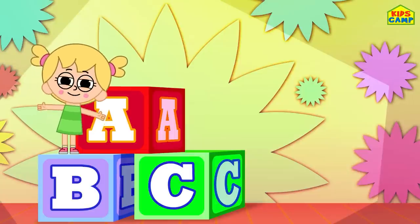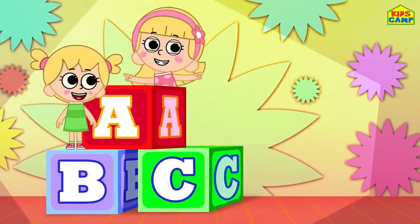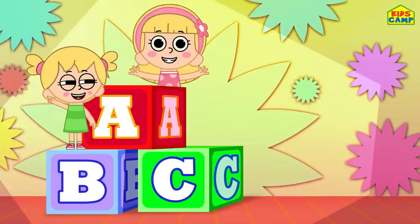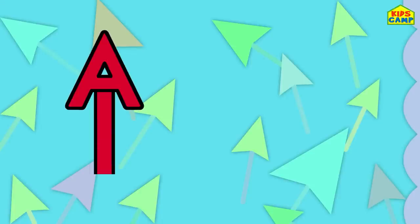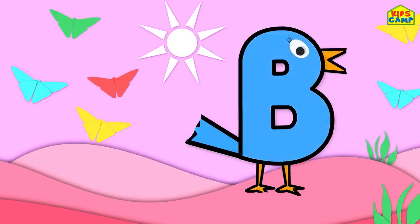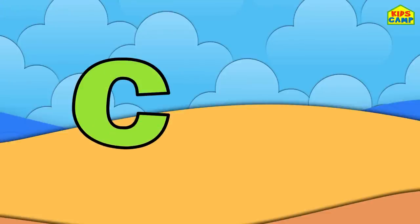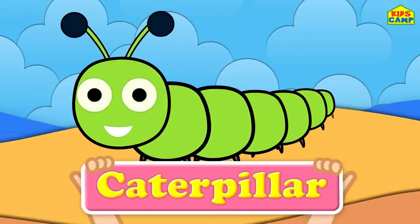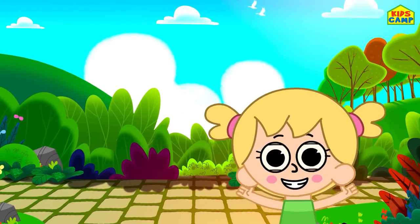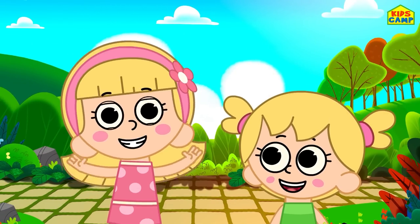Let's learn ABC. To learn, to learn, to learn with ABCs. Letter A, like an arrow. Letter B, like a bird. Letter C, a caterpillar. This was so much fun. Yes, we learned 1, 2, 3 and ABCs.